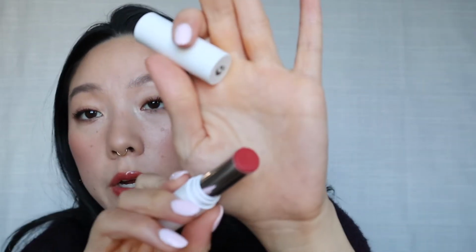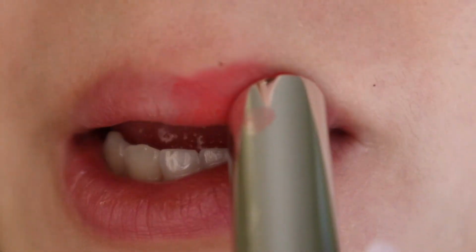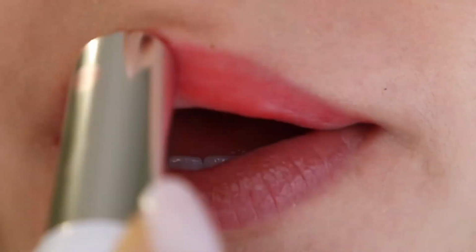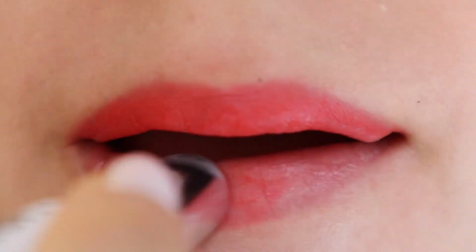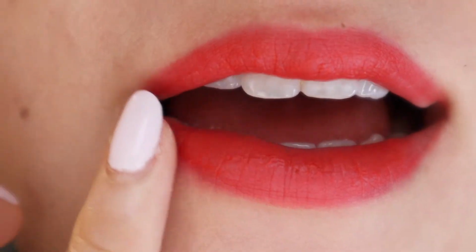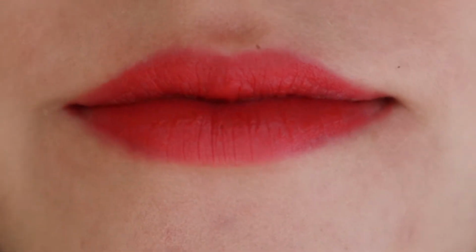And then moving on to Zip, it looks like a super bright red in the tube, and it is really quite a bright red on me. For whatever reason, I'm able to build it up to look like almost a full-on red lip, but there is just a little bit of sheerness and my lips peeking through still, that it seems a lot more natural and approachable than other red lips do.